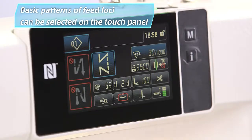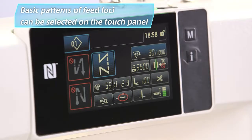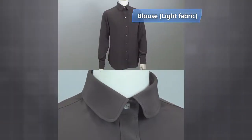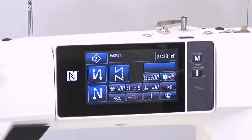Data on the settings for basic patterns and feed loci have already been factory set for DDL 9000C. The operator only needs to select the optimal settings and feed locus according to the fabric properties. Now, let's change the item from the jacket to the blouse. The supervisor uses her tablet to transfer the data to the operator's sewing machine to sew the blouse. The adjustment of the settings on the sewing machine is now instantly completed.